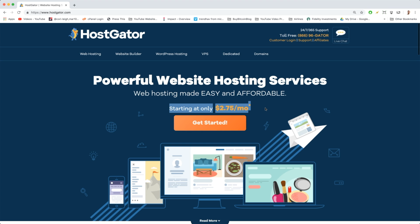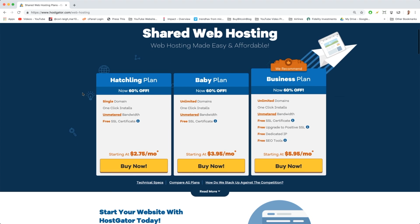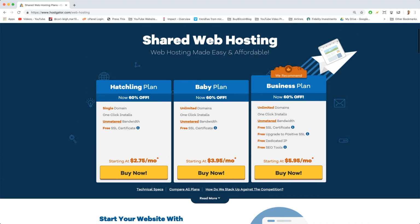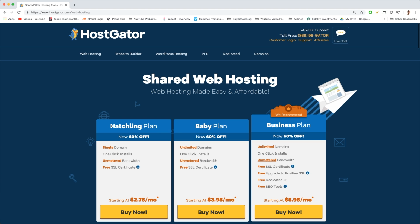So to get your own domain and hosting, all you need to do is just click web hosting. All right, now on this page, you have the three buckets. We have a hatchling plan, a baby plan, and a business plan. These are the cheapest ways to set up WordPress. And now we're gonna make sure that we get the cheapest one out of these three. So hatchling plan, as you can see, is the cheapest based on the price here.